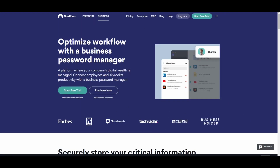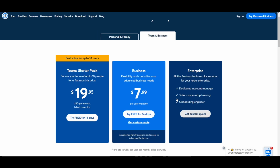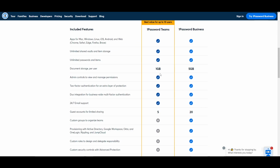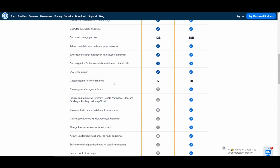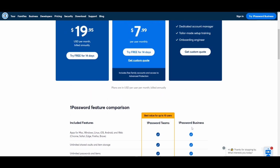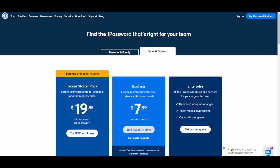Now let's go ahead and take a look at the features for 1Password. You have three plans: the enterprise, the business, and the starter pack, which provides you with the best value. You can add up to 10 users. You get tons of different features: unlimited password sharing, password storage, and 1 GB of document storage per user, admin controls, 24/7 email support, and a guest account for limited sharing. You don't get all of the other stuff. You do get all of that within 1Password Business, cheaper. Very weird. I would give this to NordPass.